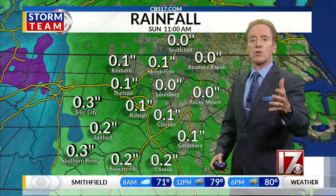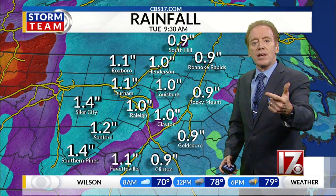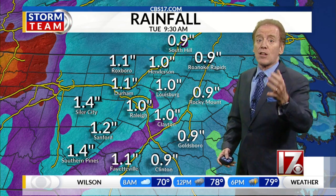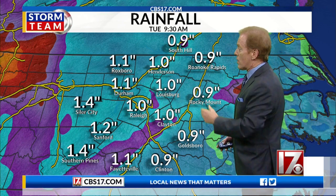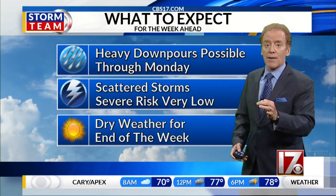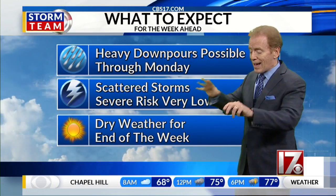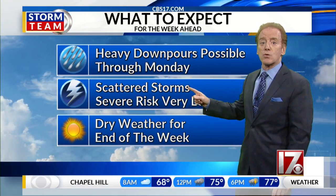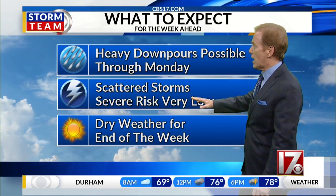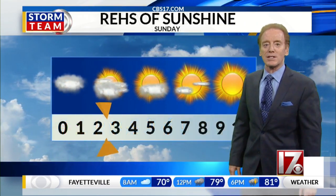But with that being said, and we show you the rainfall amounts, in general, everybody should get about an inch between Sunday and Monday. And the ground should be able to absorb that fine. But if we get those isolated little amounts and you can't tell where they're going to occur, we could have a little issue again if we have any moderate downpours. And that would probably occur Sunday afternoon and evening and Monday afternoon and evening. So heavy downpours are still possible, but they'll be isolated spots. Otherwise, some scattered storms also each day, but the severe risk in terms of damaging winds or hail, very low to almost non-existent. And we're going to have dry weather by the end of the week, and that's what I'm looking forward to. So rays of sunshine for tomorrow.